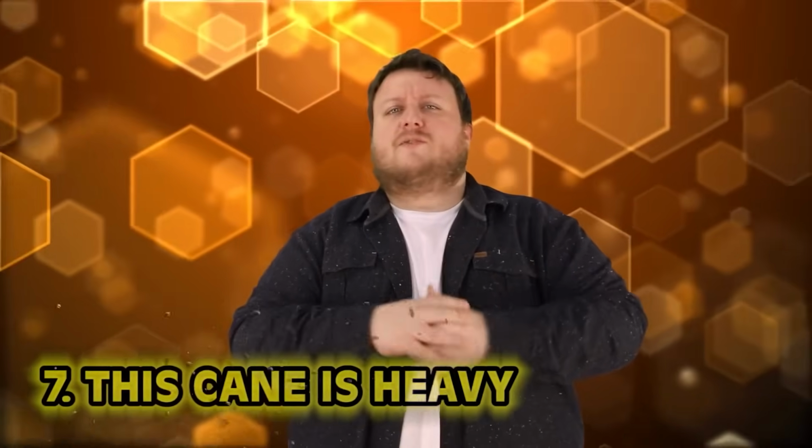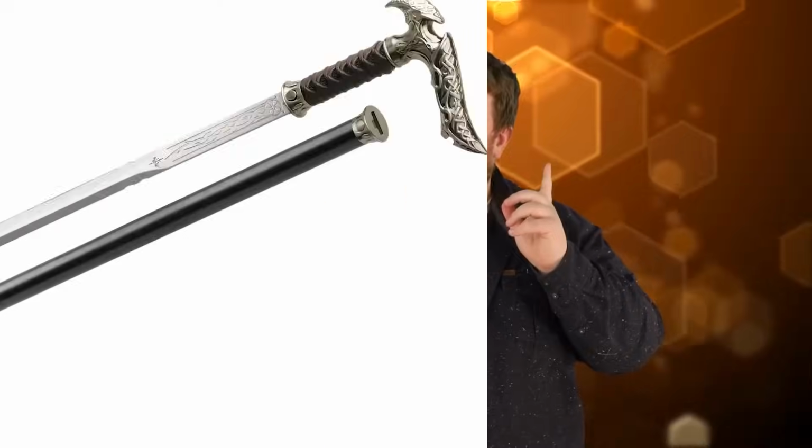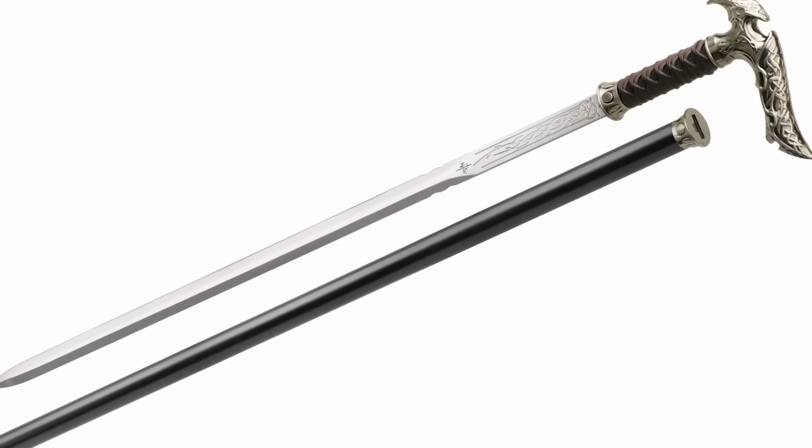Number 7. Gee, this cane is heavy. As people began to settle down after imperial monarchies went the way of the dodo bird, it was in everyone's best interest to limit people carrying weapons. If people didn't have swords, it could make another revolution a little less bloody. But what's that I hear from upper class wealthy people who don't want to listen to the rules that they make? Well, how about concealed and hidden swords?